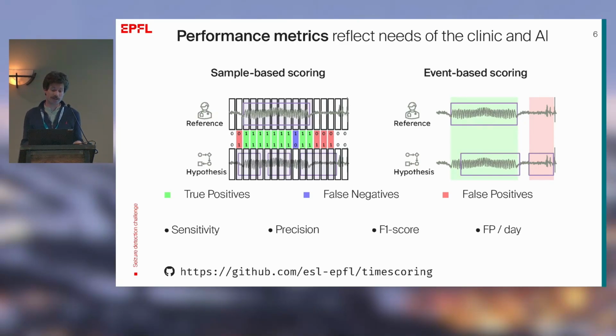These are hyperparameters, and values are set for them. They're set in discussion with clinicians, and what currently seems to make sense. But of course, these are still arbitrary decisions. Still, they're applied in the same way to all algorithms, such that all algorithms are evaluated in the same way. This is one way of doing the scoring.